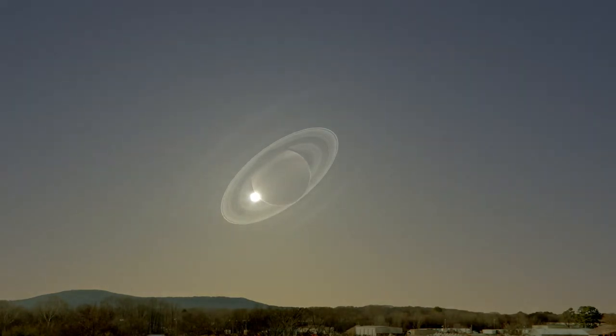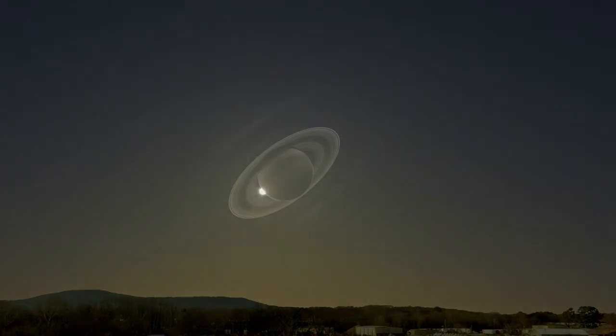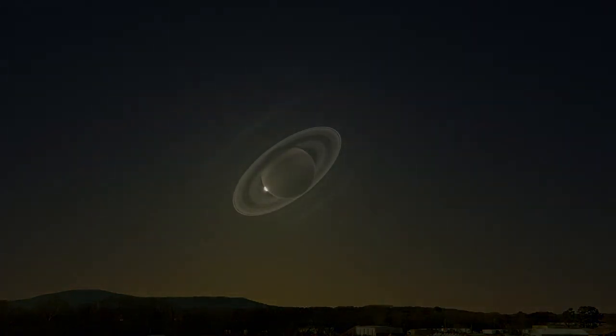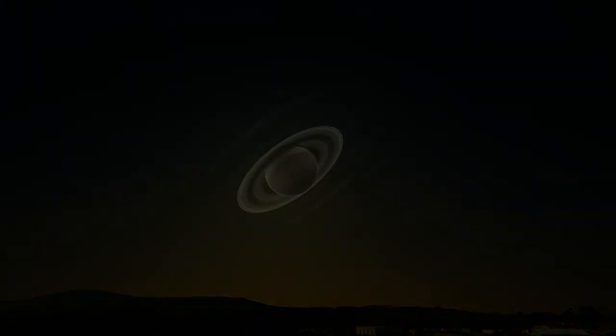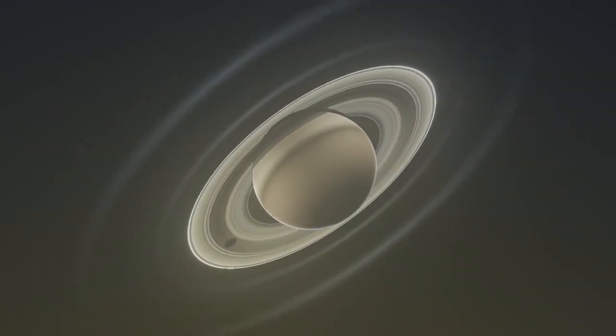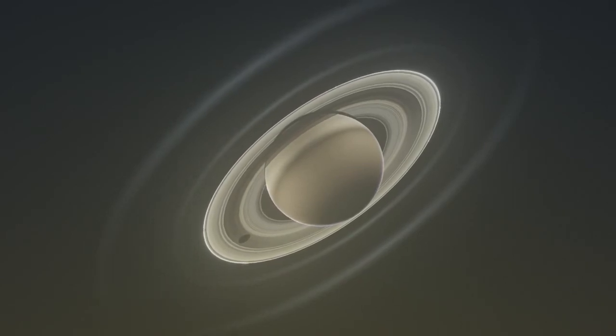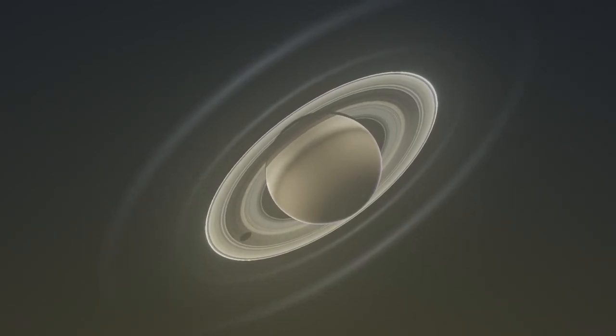As Saturn eclipses the Sun, you can now make out the backlit E and G ring. Saturn's path may have appeared slightly curved as it went by the Earth, but unfortunately it's our orbit that's been irrecoverably altered by this encounter.